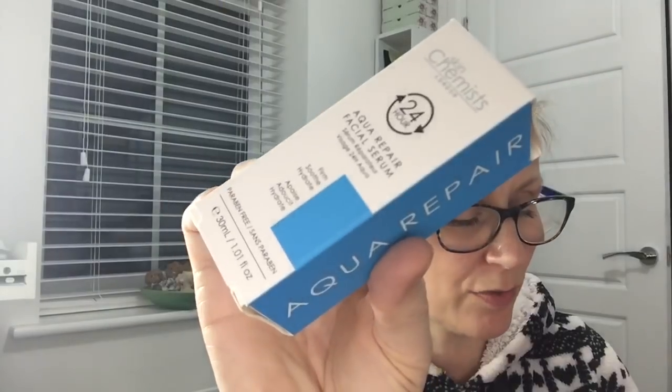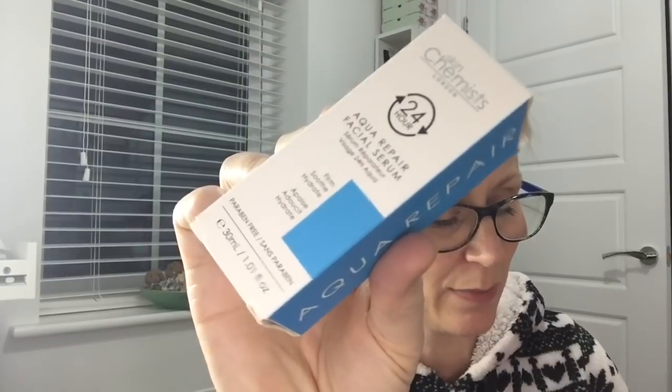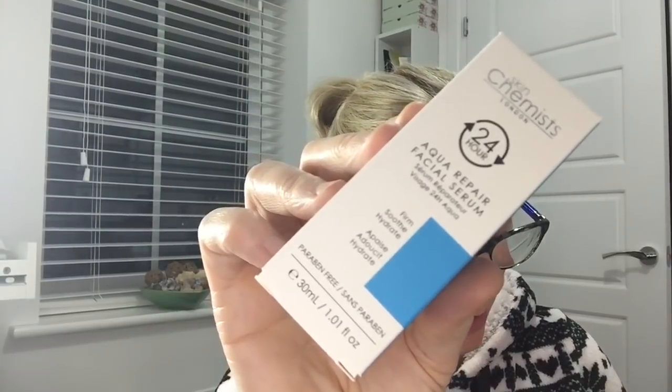Inside this box, I just knew straight away it wasn't right because I know what I'm meant to be getting in it. So there is a Skin Chemist 24-hour aqua repair facial serum. This is 30 mils and it says, suitable for all skin types. The ingredients in this serum work to infuse skin with vitamins and antioxidants to minimize redness and deliver deep hydration. Full size would be £64. And that's what we've got there.